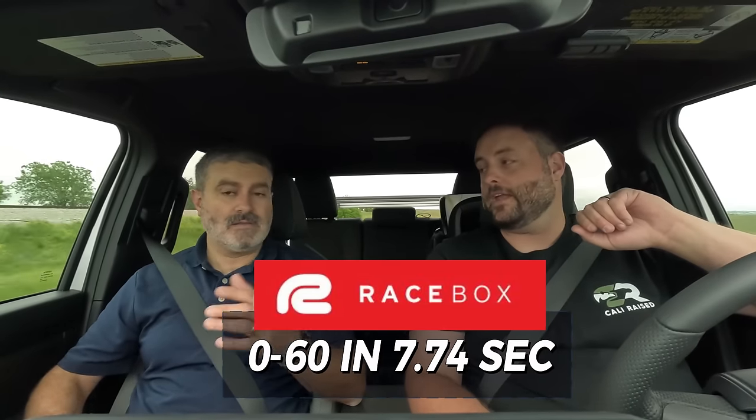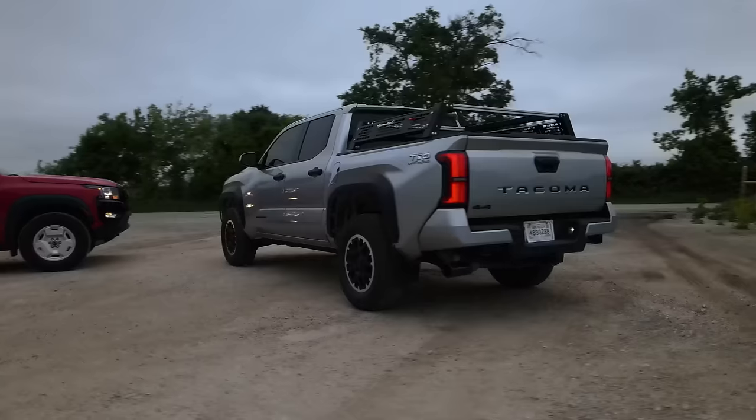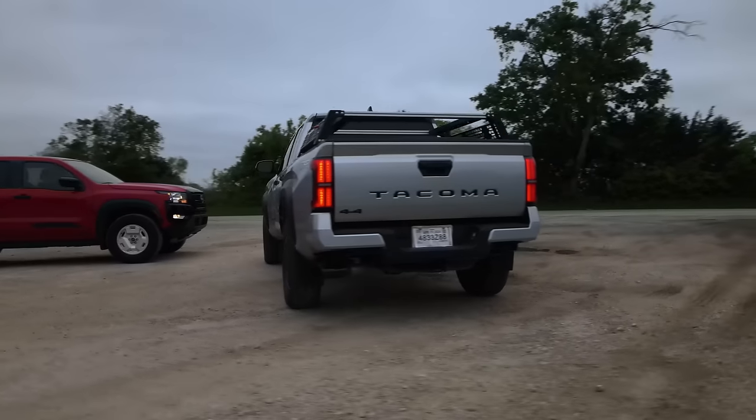By a lot, yeah. By a good second. And the Nissan couldn't even crack it. 8.08. Yeah. So there's that. Okay, so that settles the debate though. Bigger bore V6, naturally aspirated, or smaller displacement turbo four cylinder?